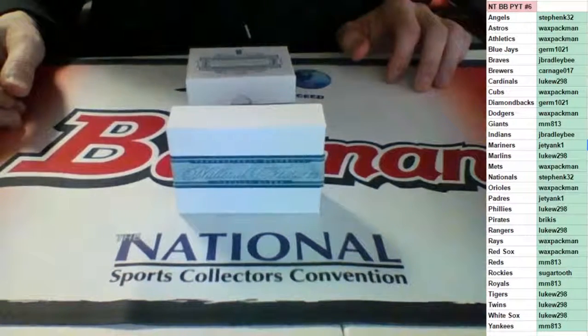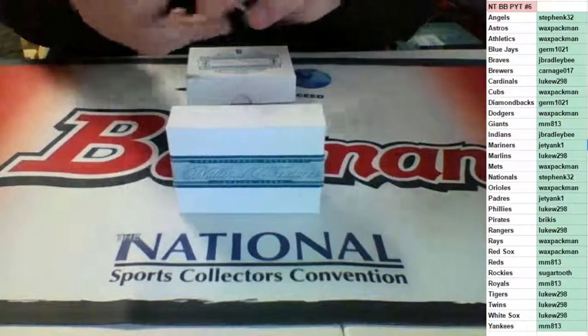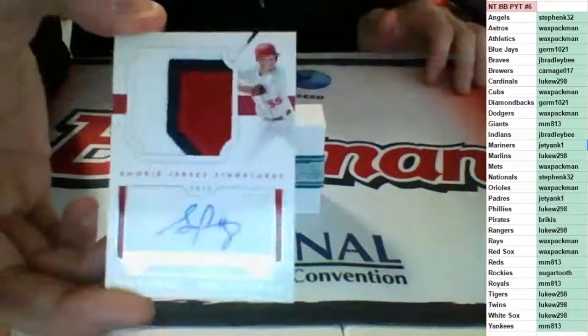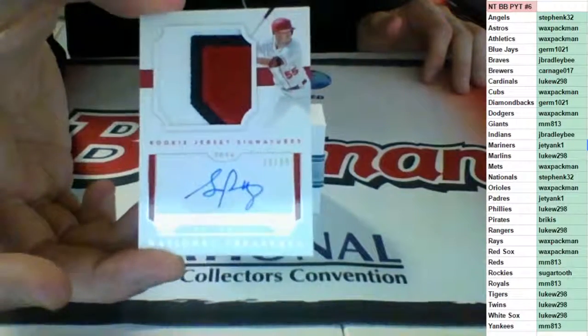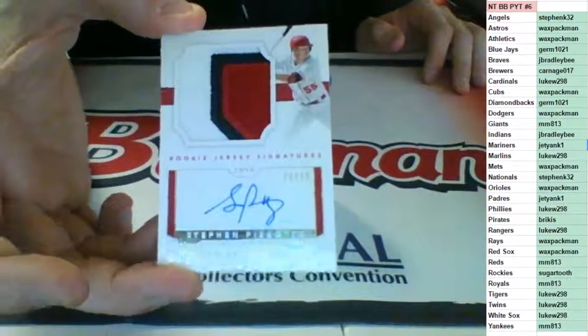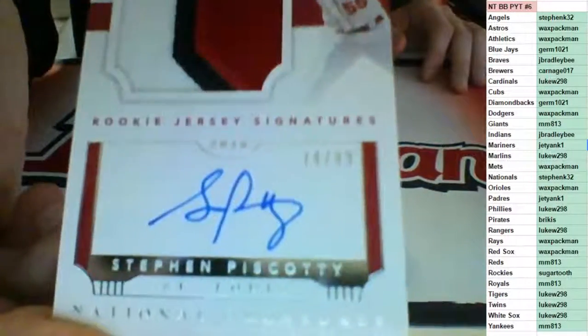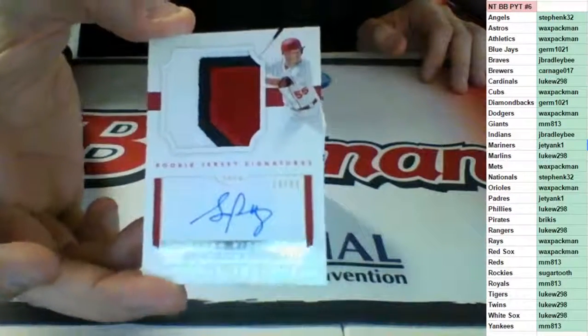Numbered to 99, RPA, three-color patch, on-card auto for the Cardinals, Stephen Piscotty. For the Cardinals, going to Luke W. Nice Piscotty RPA. Nice break, Luke. Ain Money said this guy's going to have a huge year.